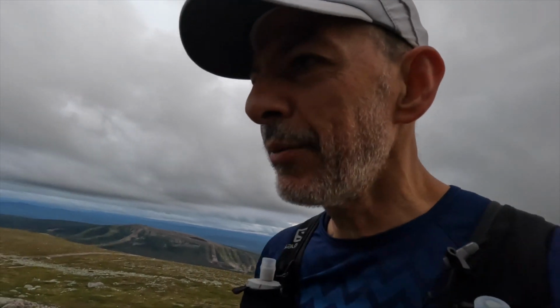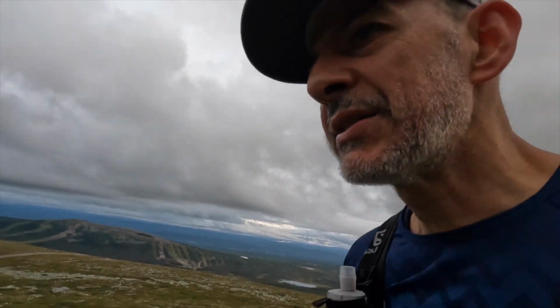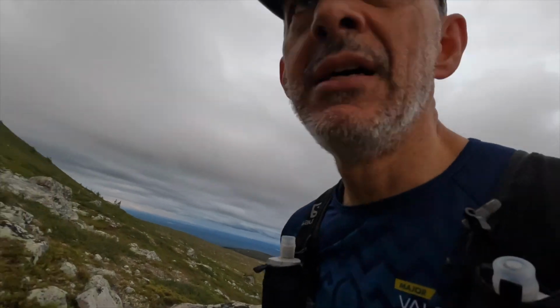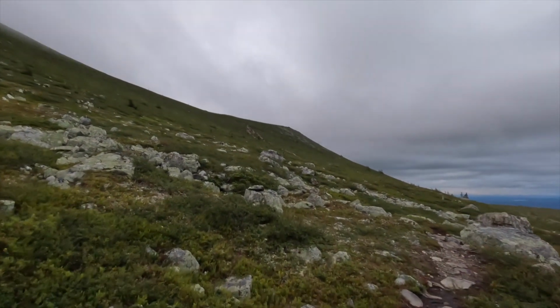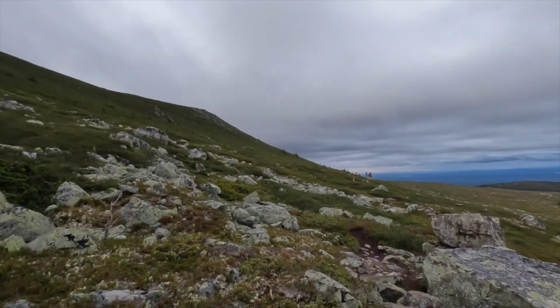Maybe I just thought about the distance and I thought I would cover it a bit faster, and I'm moving good, but at parts it was soggy and slow. Now you can see the trail here, so we're adding elevation gain quite quickly.